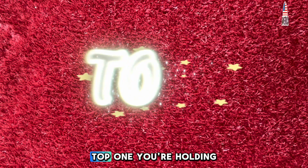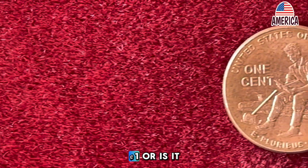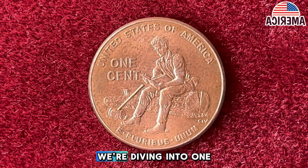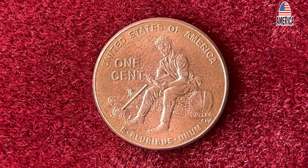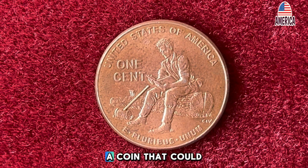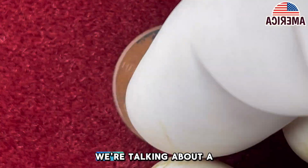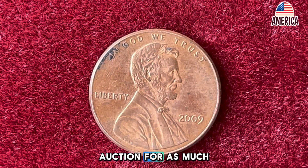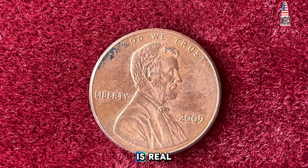Top 1. You're holding a penny, but is it just 1 cent? Or is it secretly worth a fortune? Because right now, we're diving into one of the most shocking discoveries in modern coin collecting, the 2009 Lincoln Bicentennial penny from the proof set, a coin that could turn a casual collector into a jackpot winner. We're talking about a tiny copper coin with a mirror finish that has sold at auction for as much as $55,000. And yes, this coin is real.